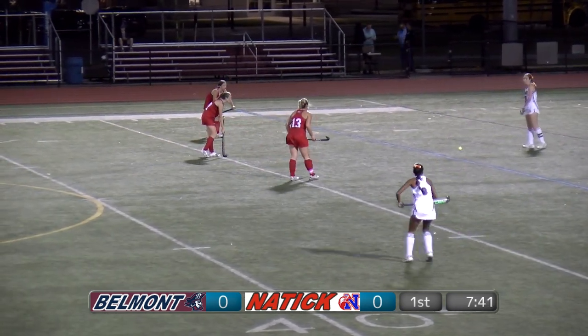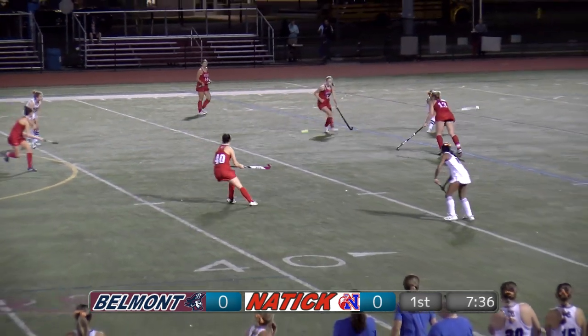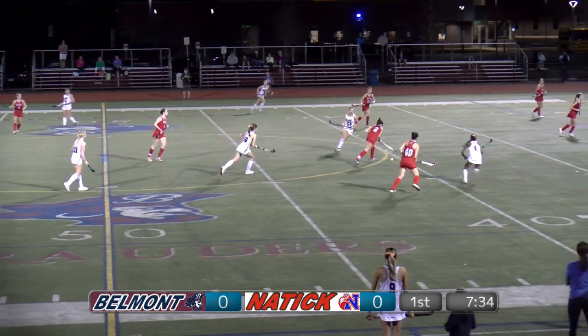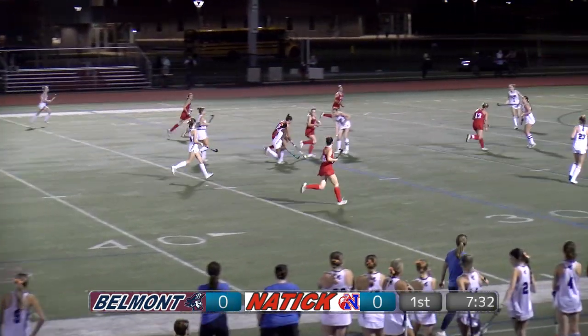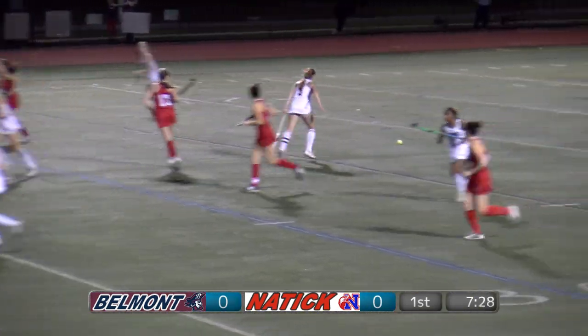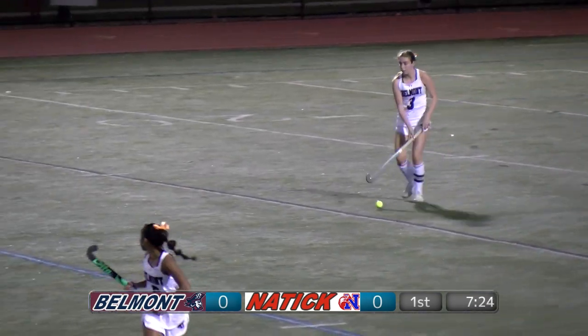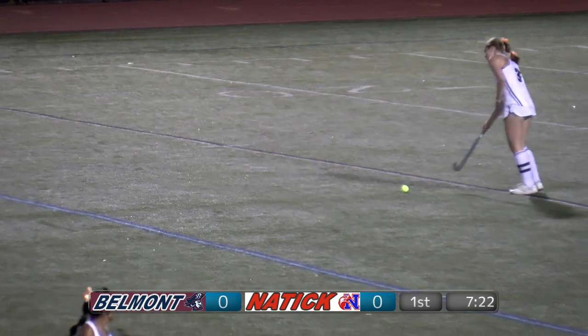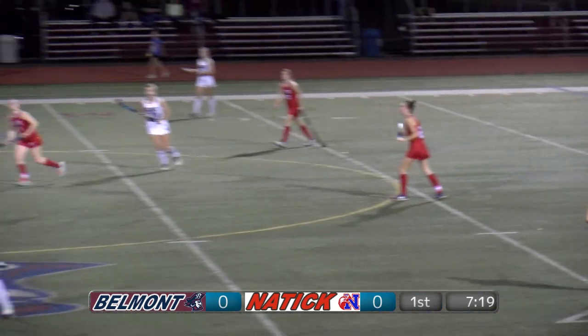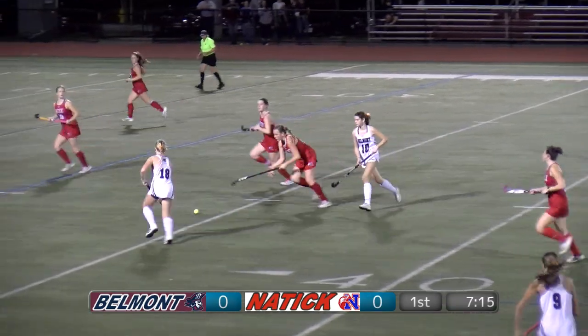Coach Smith has a substitution. Bryn Conley coming out. Nora Dolan going in. Obstruction there on Natick, and it'll be Belmont ball. Looks like Natalie Marrows is going to go in as well. Nice aerial there. Handle it. Good job, Nora. Come on, Kendall.